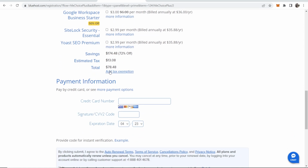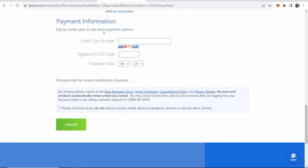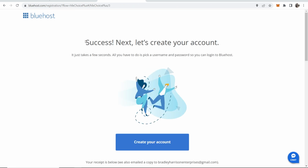So the price that we're paying today is $78.48. And you can see we've saved $174. So now I'm going to enter in my card details, and I'm going to pay for this. In fact, I'm going to click on this button and I can then pay with PayPal, so I'll do that. So now we're just waiting for the payment to go through, and then we should be all good. So there we go, success.